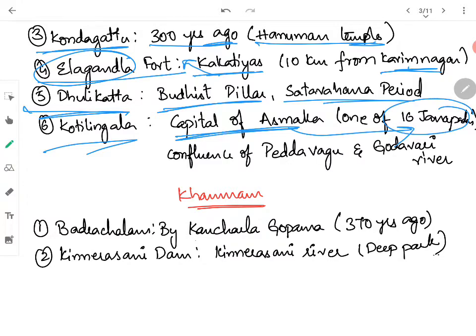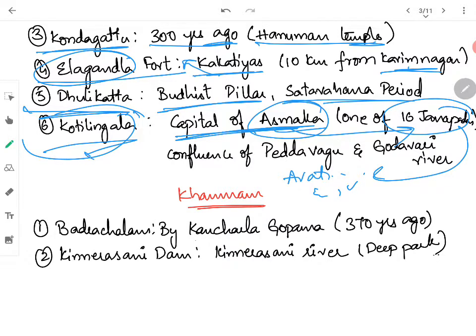I think you all know the names of the 16 Janapadas, for example, Avanti, Kosala, Magadha, etc. Vaishali. There are 16 Janapadas. We'll not get into the details right now, but remember there is one Janapada of the 16 which is known as Asmaka, and Kotilingala is the capital of Asmaka. At this place, there's a confluence of Peddavagu and Godavari River. Peddavagu is a tributary of Krishna.